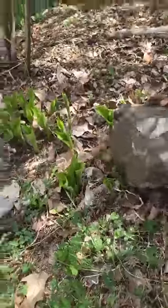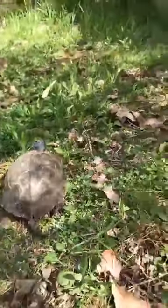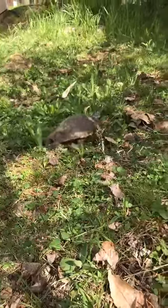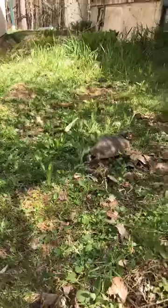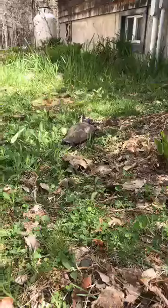Let's go this way, baby. There you go. So they do have some reddish and orange markings that help them blend in with the silt and the sand that they're going to be in the water. They are semi-aquatic, so they really like to live in several different areas, several different ecosystems.